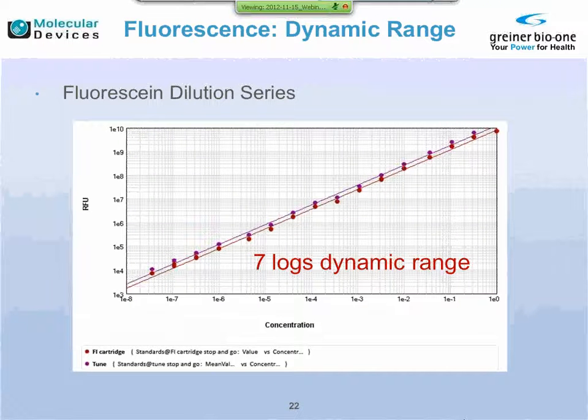Looking into the sensitivity of the systems, I'm showing you a fluorescein dilution series, which I had recently run. And you can easily see that we can cover a range of 7 logs dynamic concentration range, which is very good compared to common plate readers, where you do have to adjust the photomultiplier voltage. We adjust the intensity of our high-power LED because it's triggered much faster than a PMT from one sensitivity level to another.